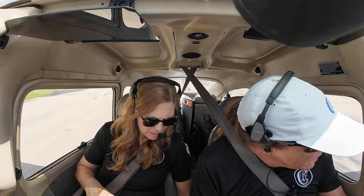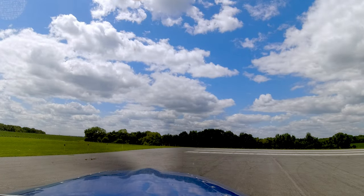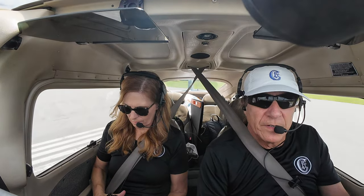Iowa County traffic, Skyline 80, Papa Echo Mike taxiing 04. I'll count. We ready? Ready. Iowa County traffic, Skyline 80, Papa Echo, taking off 04, departing area to the northeast.